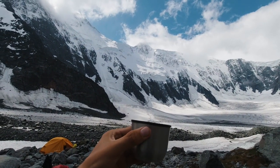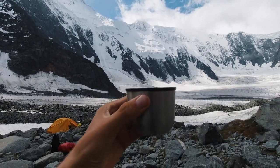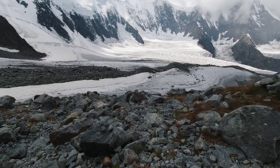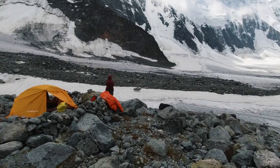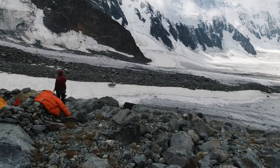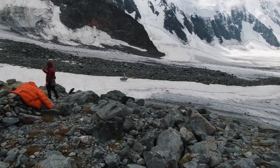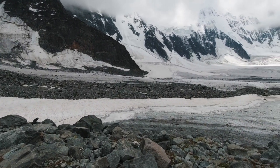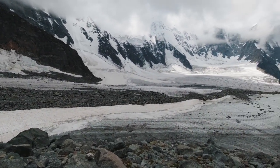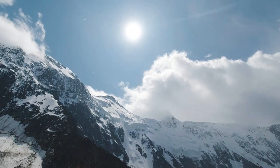Yeah, coffee always cheers up, and it's getting sunnier. We'll spend the next night at the same place, at Tomsk Bivouac. We are waiting for the other part of the group. Here they are, arriving by helicopter straight from Tungur village. And we're gonna have some training today. What I mean is the training of basic mountaineering skills on the nearest glacier.